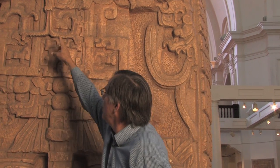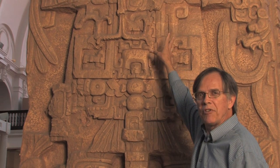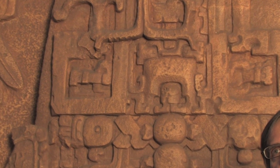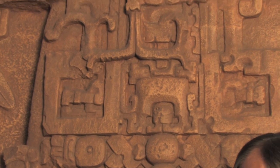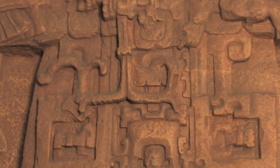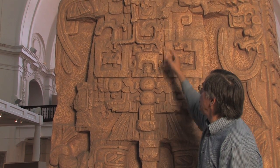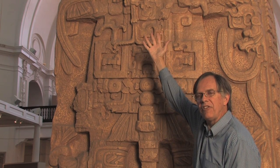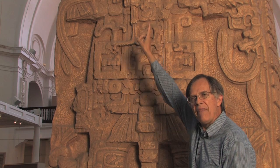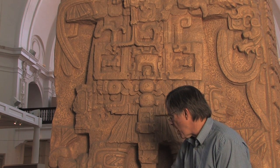He's wearing an apron with these square shapes on it. These square shapes are actually the heads of a kind of serpent who represents the tree of heaven. The world tree is the tree of heaven, and it is generally represented by the ceiba tree, which is still the national tree of Guatemala. So he is connecting himself with the tree of heaven, basically saying that he is connecting our world and the heavens. And his feet are planted on the earth.